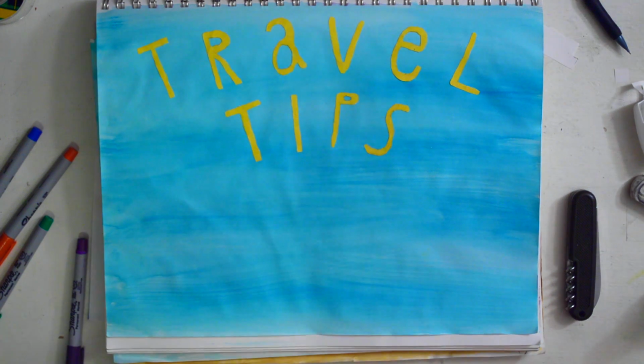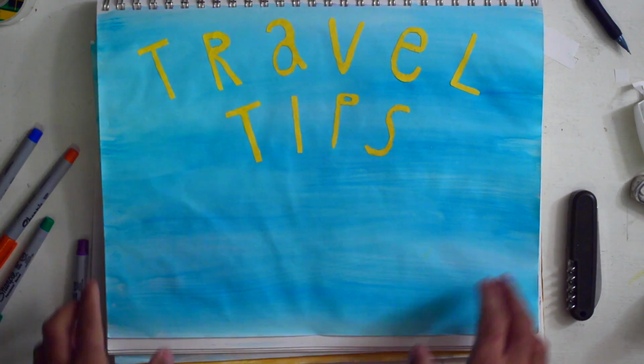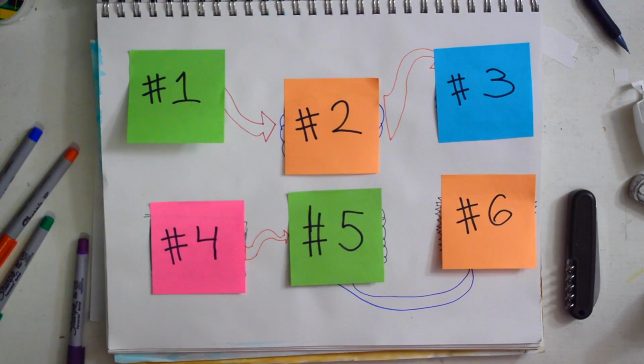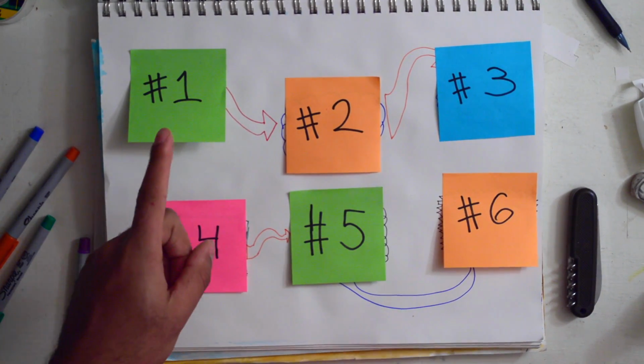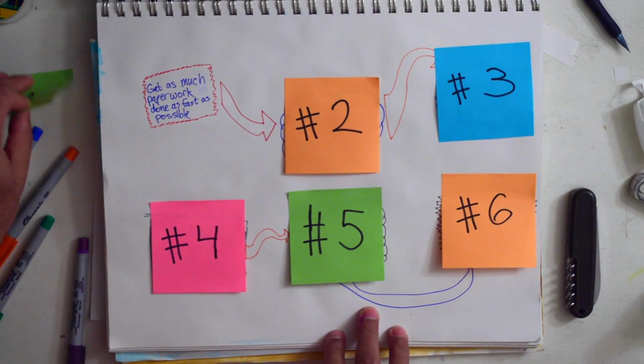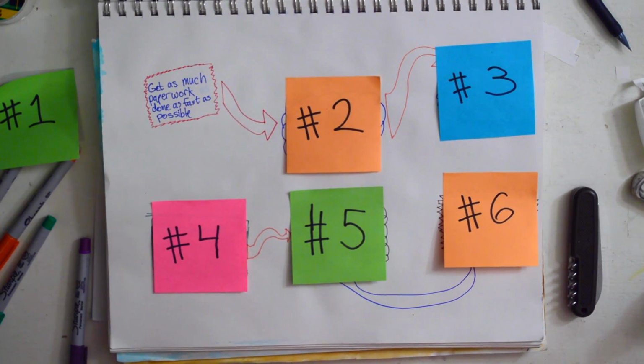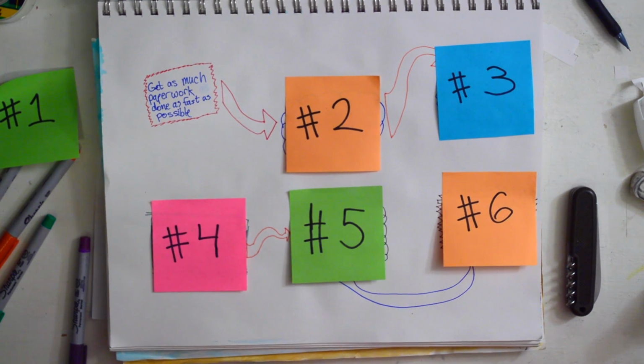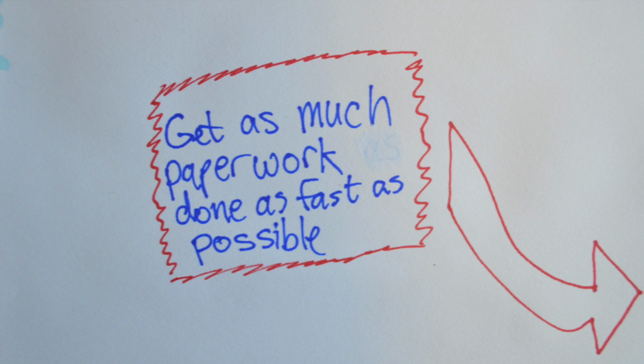So in my preparation for study abroad, I've basically narrowed down all of these pre-travel tips to 6 different ones. First, you're going to want to get as much paperwork done as fast as possible. After you decide where and when you want to study abroad, you're going to get a ton of paperwork from your home university, a lot of chores to do, such as get a medical, visa application, passport if you need one, and then you're going to get even more applications from the study abroad university.